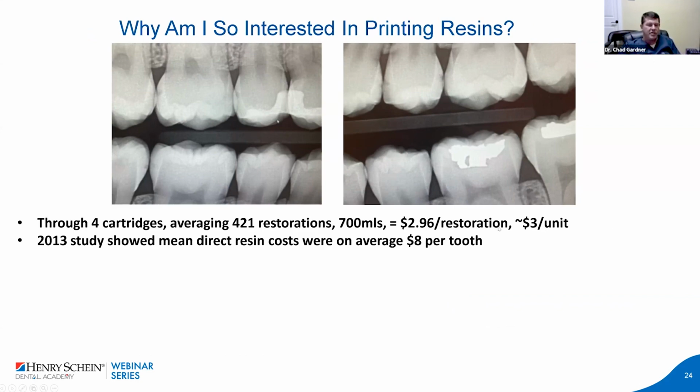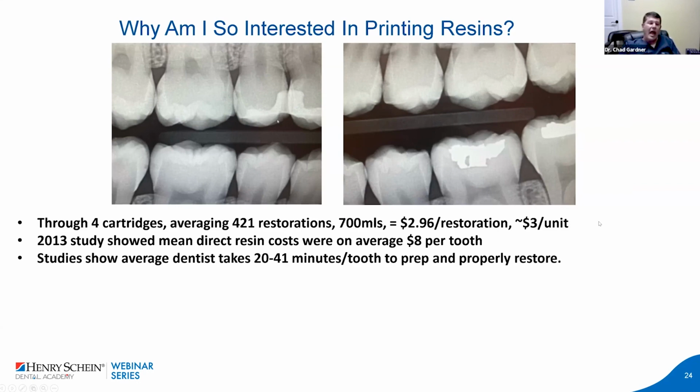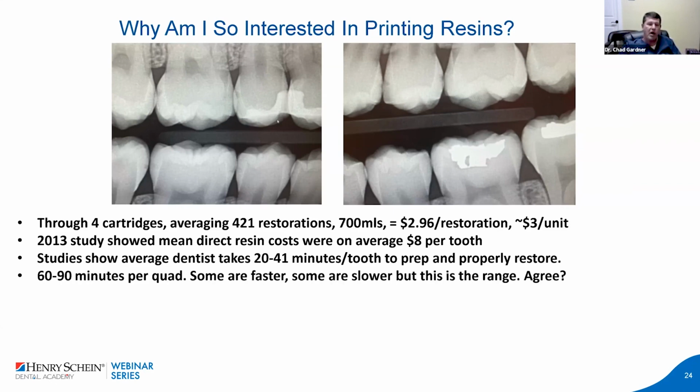I saw a Brazilian study in 2013 where the direct resin costs were on average about $8 per tooth to do a direct resin. We all know from 2013 to today, it's a lot more than that. But anyway, the study showed the average dentist takes about 20 to 41 minutes per tooth to prep and properly restore a posterior interproximal resin, 60 to 90 minutes per quad. Some are faster, some are slower, but I think this is about the range. Do you agree or not?